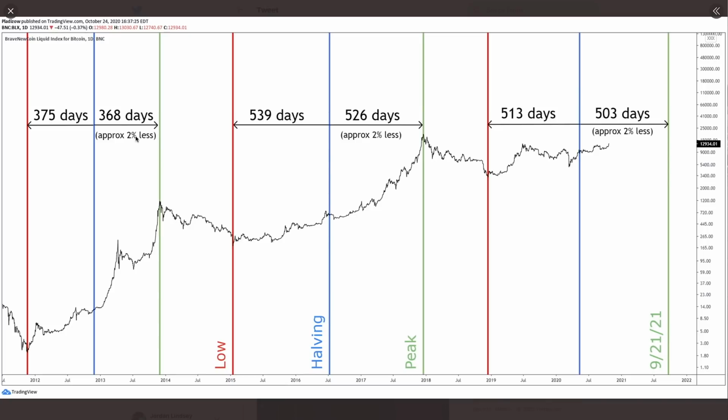If you take approximately 2% less, then you have the high during the bull market phase of Bitcoin. That didn't happen once. It happened again over here, 539 days from the cycle low, price point low, into the halving, approximately 2% less. That was the high. Here we are now in real time. This past cycle low to the halving was 513 days, approximately 2% less. That puts us at around September the 21st, 2021 of where we could expect a cycle high.